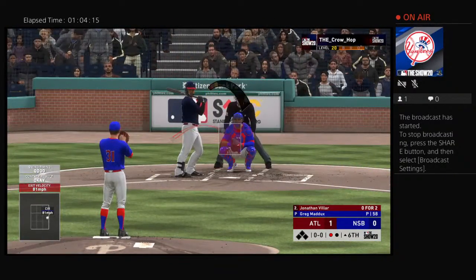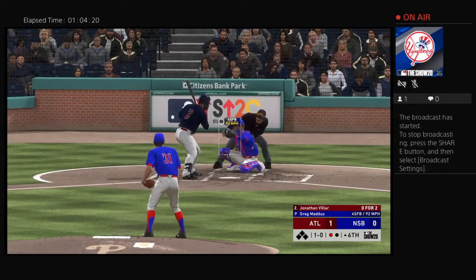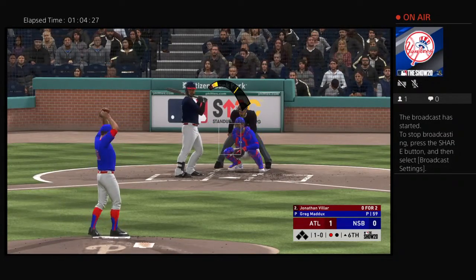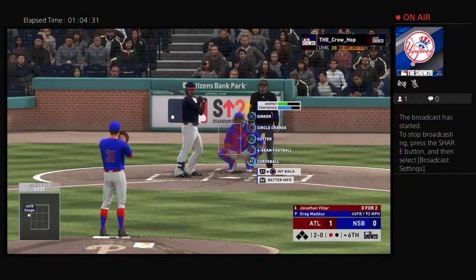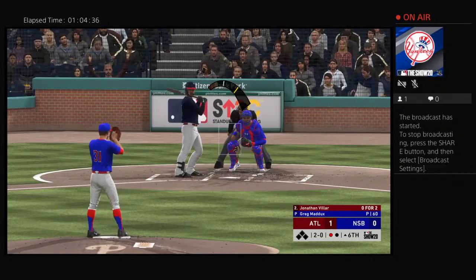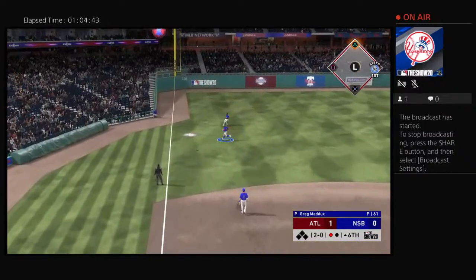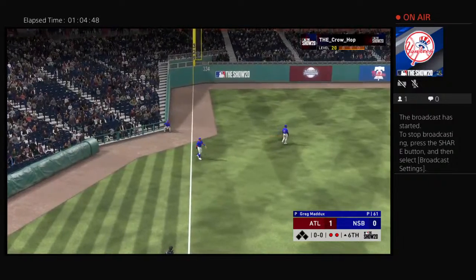Digging in, the switch hitter, Jonathan Villar. No hits to this point. Now a fastball that couldn't quite find the zone. It's ball 1. Fastball just inside. 1 out, nobody on. Now a swing, and he gets him to pop it up. Tatis into shallow left. He gets there and makes the play for the second out of the inning.